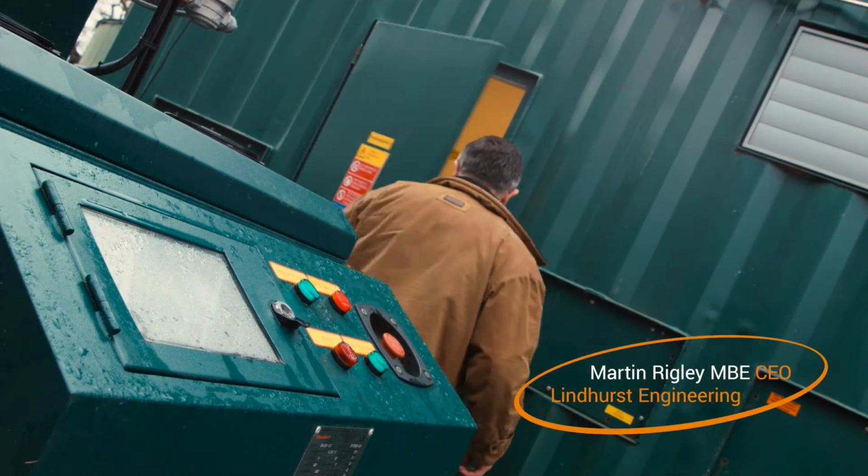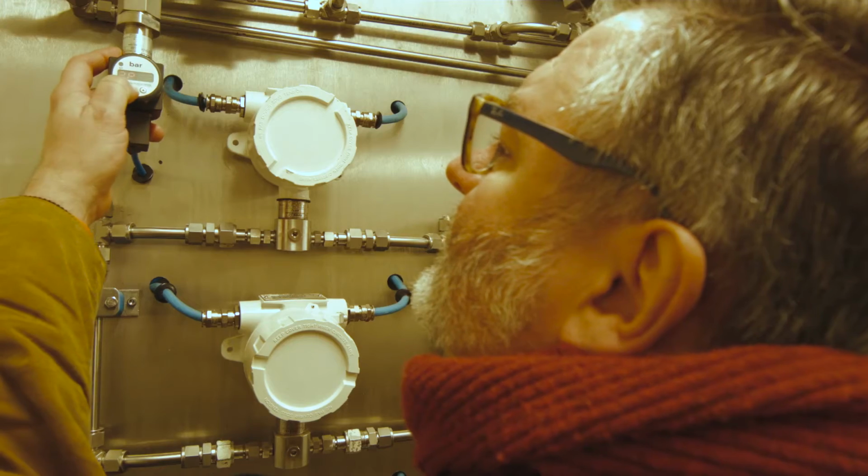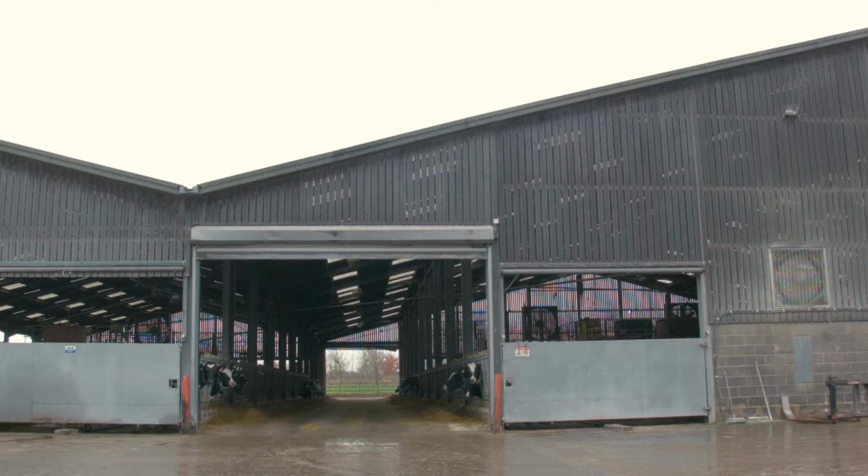Think about the greenhouse gas produced by a pint of milk. 88% of the greenhouse gas that produced that pint of milk takes place on the farm. This is an intensive farm, so the cows live inside. It's a nice, warm, cosseted environment for them.